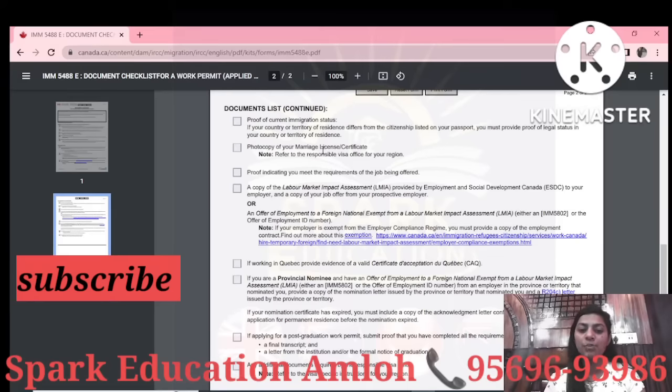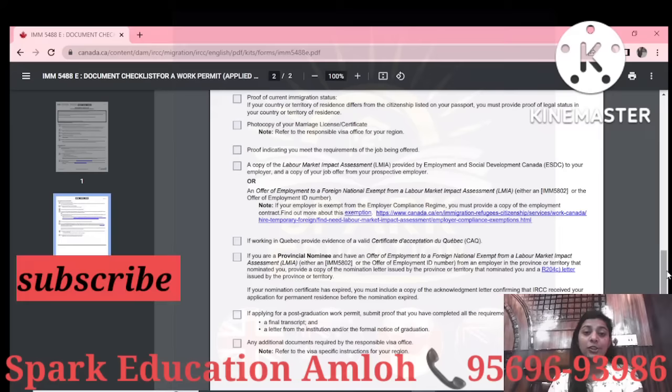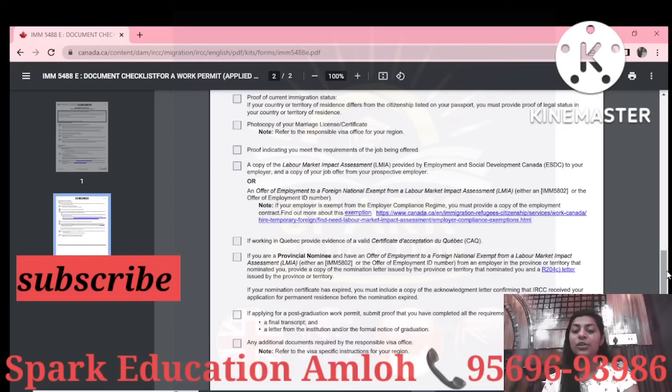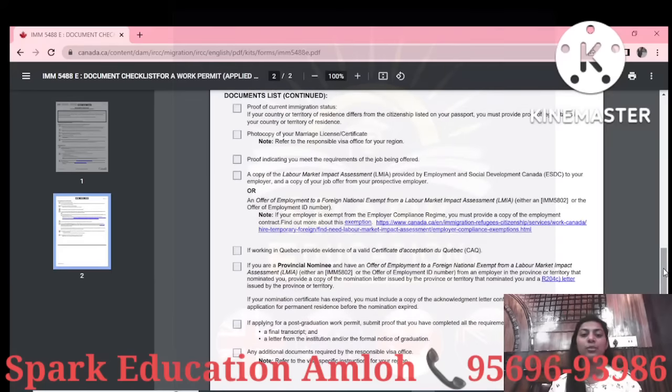Photocopy of your marriage license. If you're married, you have to submit a photocopy of your marriage certificate. If you have the marriage certificate in any other language, then you can get that translated by an authorized person. You might have to attach the notarized copy with that too, proving that it is true.